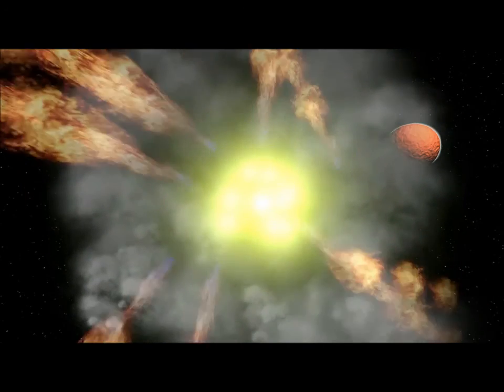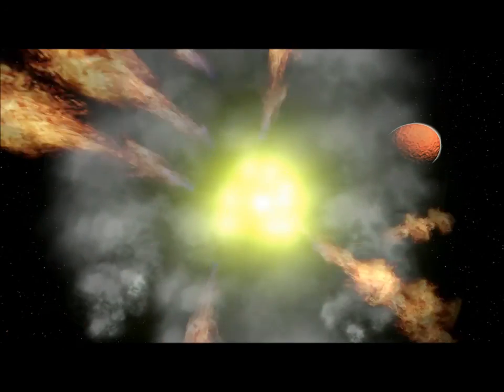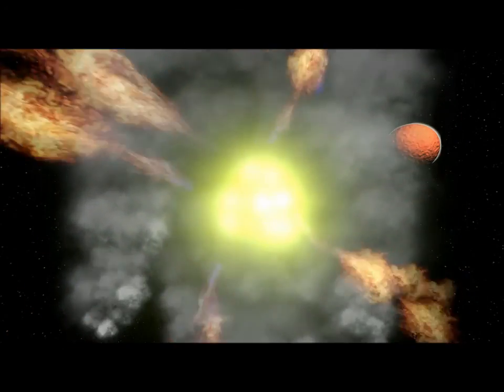This is a planetary nebula. This is a collection of space dust and gas. This is what happens after a red giant falls apart and starts to shed its gases.